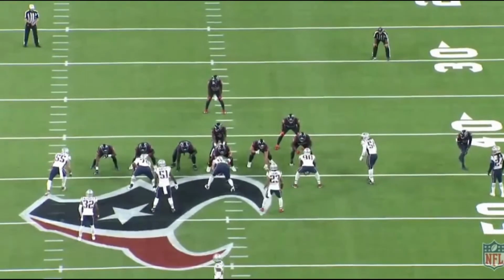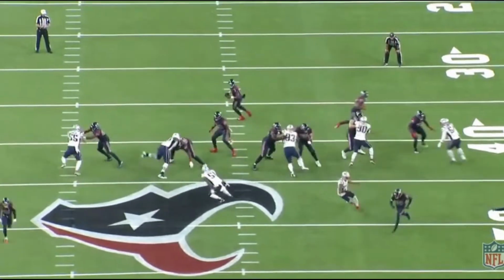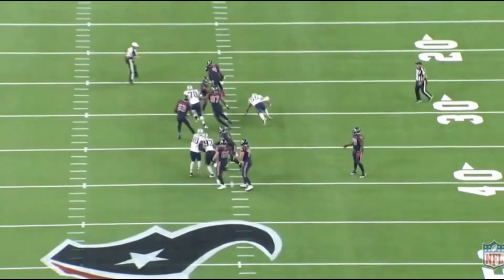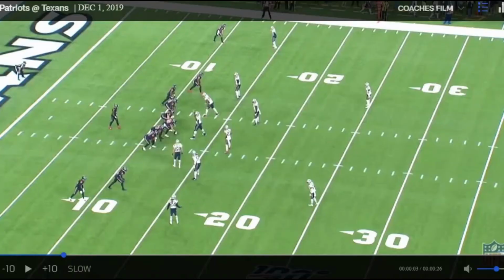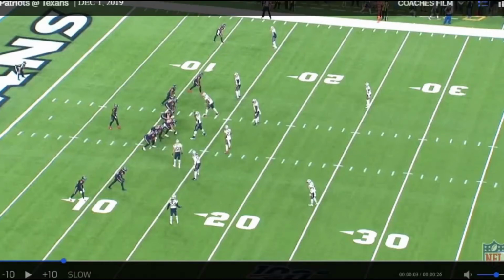Here it is from the end zone view. Bentley's on your left-hand side, number 51 with the towel. A little slow to react, but he's going to fly back and go find a guy to cover, make a play. Good job by him.